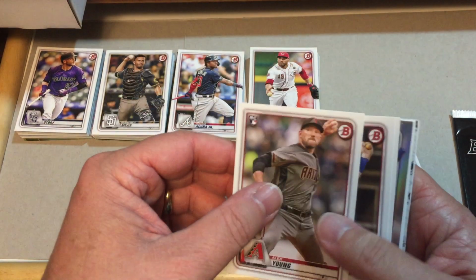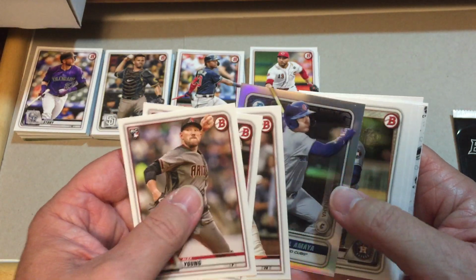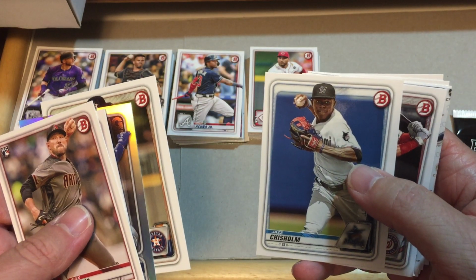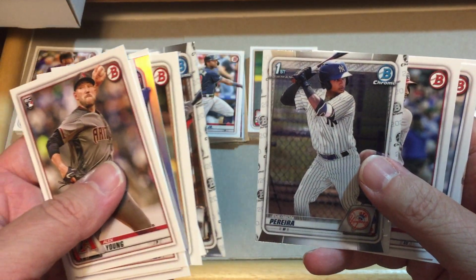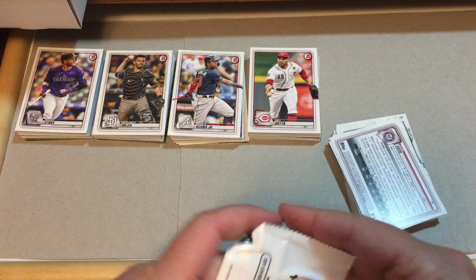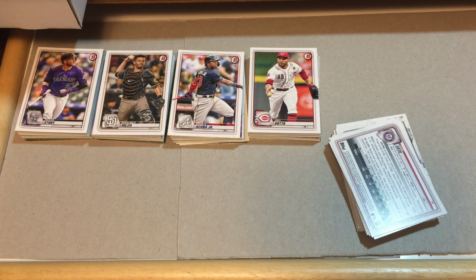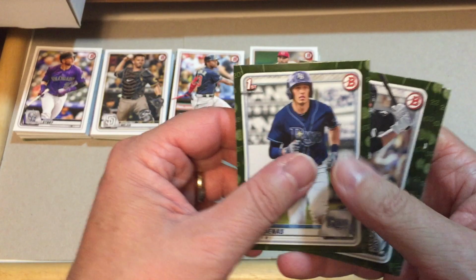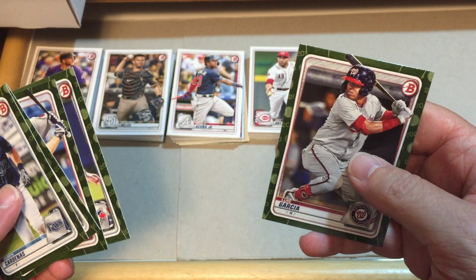So we will be half through this after these two packs here. Alex Young, Nick Solak, Mauricio Dubon again, and Miguel Amaya. That's spanning the globe insert. Christian Javier, Jazz Chisholm, Luis Garcia, Joey Bart, Everson Pereira, Paul DeJong, Kevin Biggio, and Juan Soto. Let's see if we can get some cameo magic here. We have Ruben Cardenas, Blake Rutherford, Tristan Casas, Jordan Groshans, and Luis Garcia.